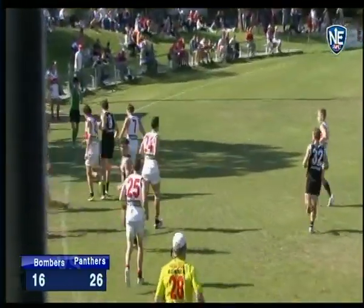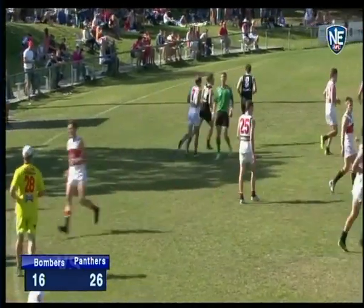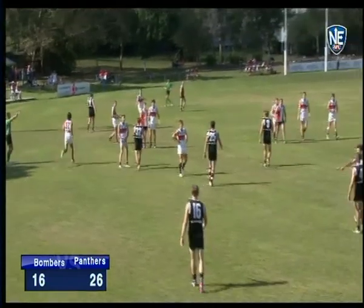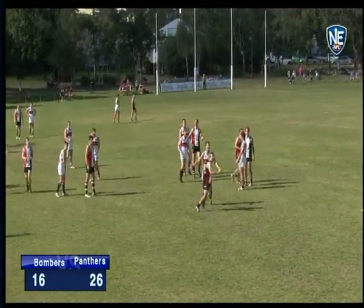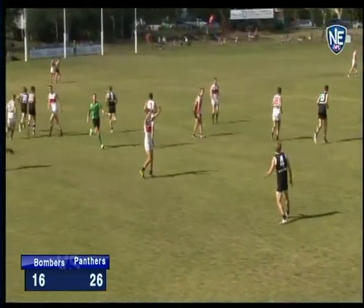There. Zufa just taps it out and says, let's just restart here. And right in front of the interchange, we'll have a throw in. Spackman just snuck onto the ground there before his teammate was off, but it's all right. They've got away with it. And we have a free kick off the footy to Kinch.